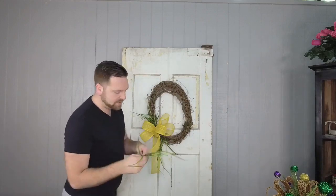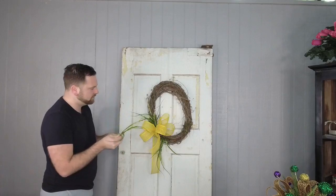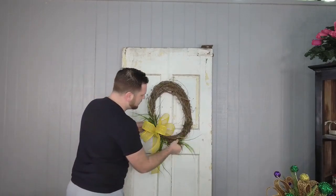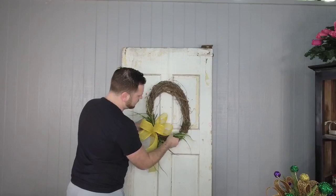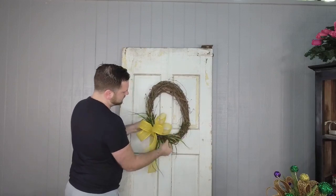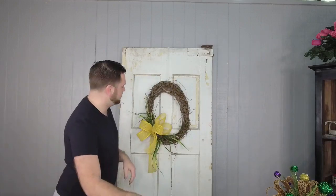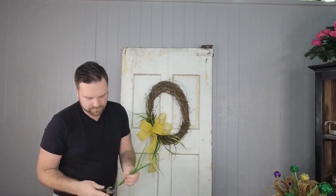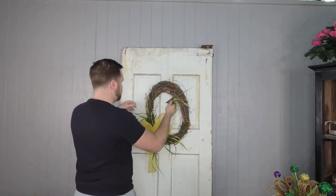Okay, y'all. So I'm taking this grass and I'm putting it around the bow. You just want to do enough to where you have good shaping, but you want to be able to walk away from this step of your wreath and be able to tell, look, this is a great stopping point, and it's going to give you your shape that you're going to outline for everything else. Okay. So I'm going to keep adding in here.